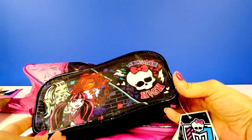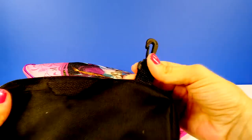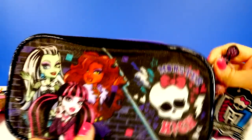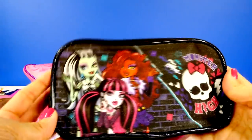This looks like a Monster High pencil case. Actually, this has a clip on it, so you could clip that to your bag or maybe hang that on something. All right, let's see what's on the inside of it. The bag is cool. It's kind of sparkly. Maybe I would say that's shimmery. It's a little bit different.